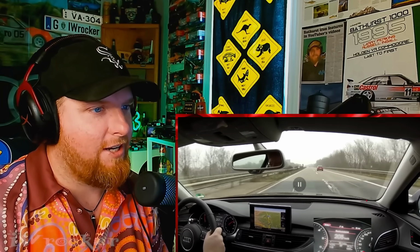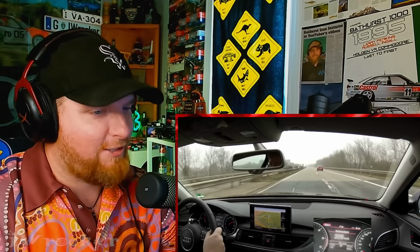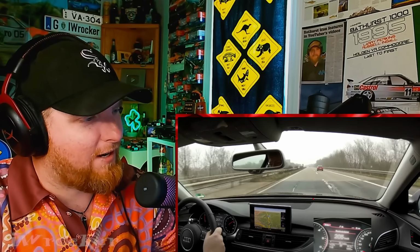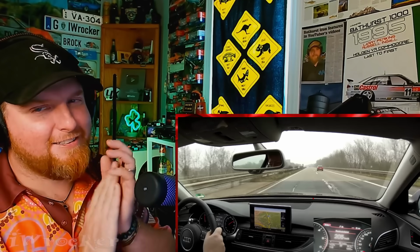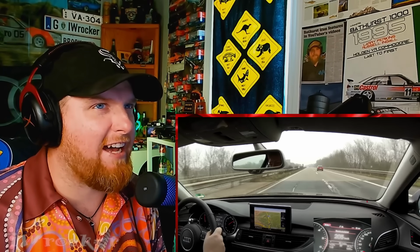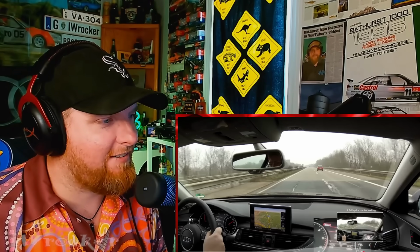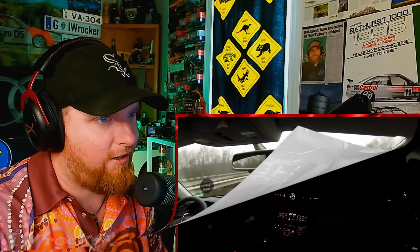Wow. Can we give a round of applause to this driver? Very aware. Great job, as you should be at those speeds. Can we also give a round of applause to Audi? I love Audis. That thing, when you're going that fast, you can't expect to brake well at that speed. It braked well. It braked really, really well.